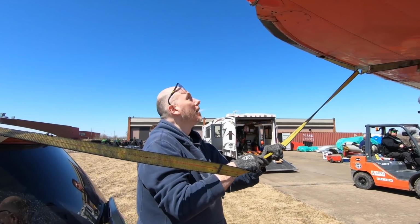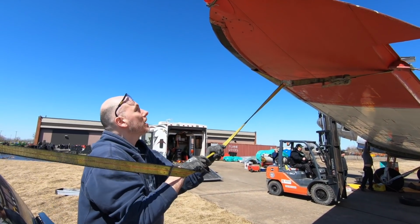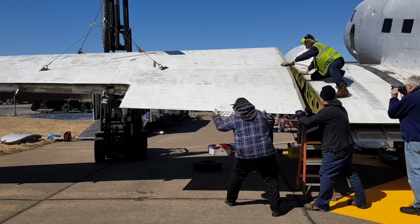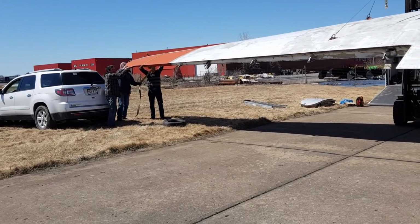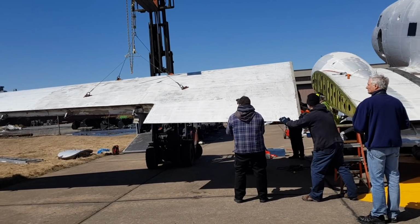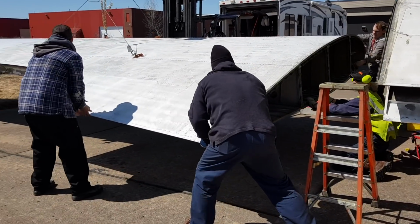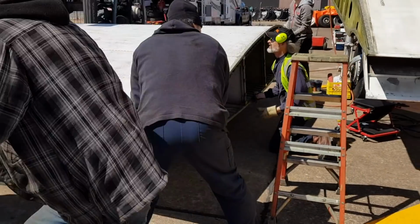Benoit, what's happening? It's a little windy, and the wing is doing what she's designed for, so she's trying to fly away. Tires put here? Oh, here, just wait.